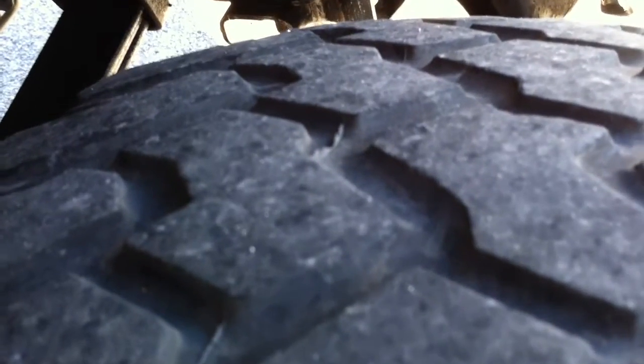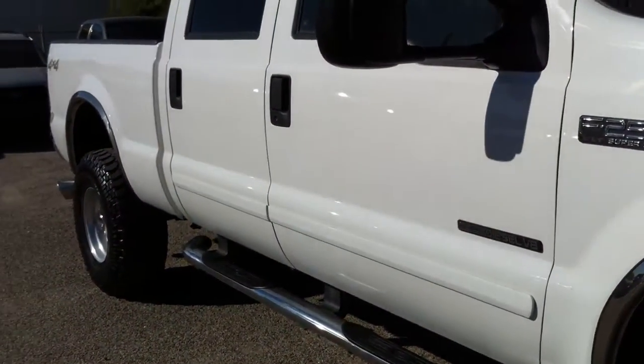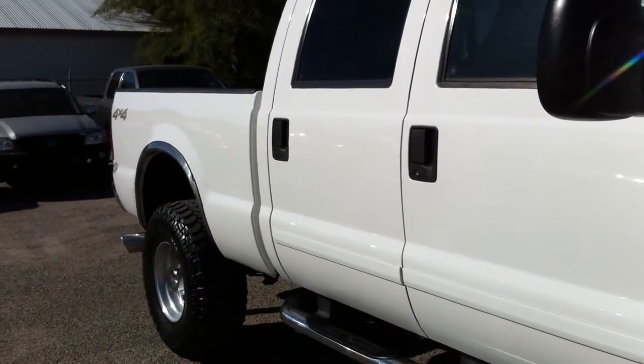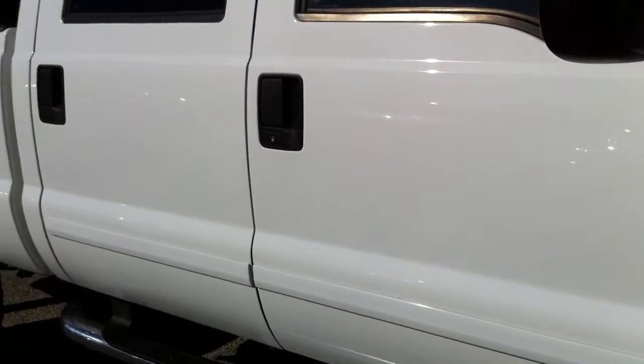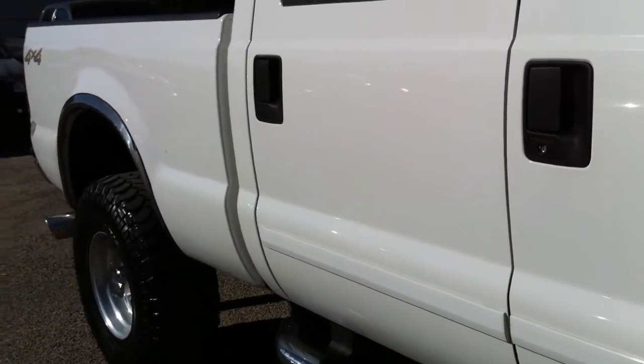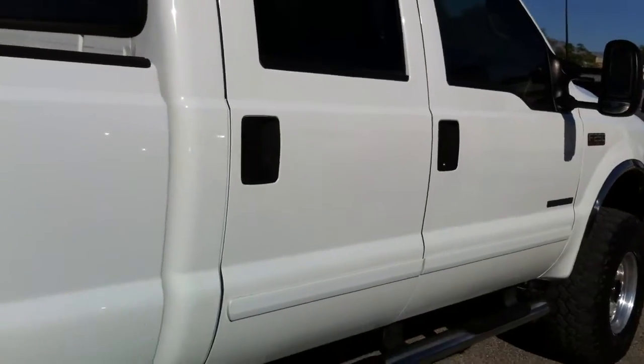This is actually the mismatched tires, the driver front. That tire has probably 20% tread on it. The rear tires are in great shape. So really you just need to get a couple front tires if you wanted to drive it out of state or any long distance. I'd be fine driving on those tires here in town, but at interstate speeds I'd probably want to at least replace those front tires.